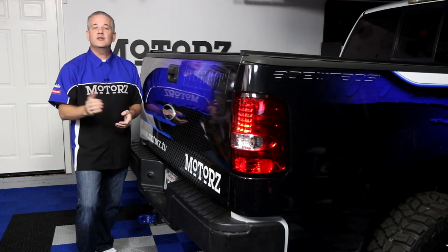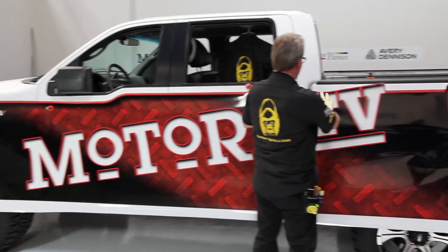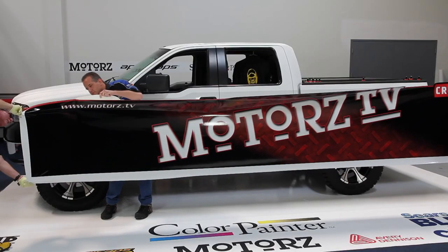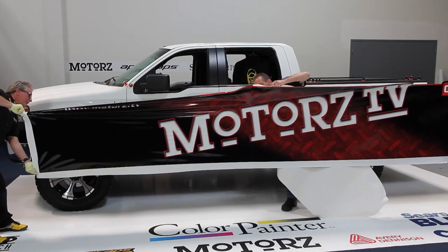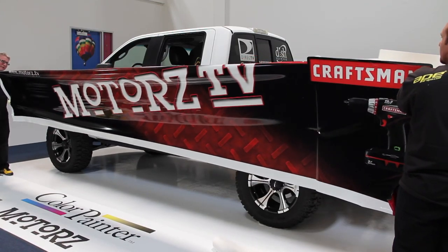But let's start with a really cool new wrap and see what's changed in the wrap industry since the last time that we did this. A little over 5 years ago, I had my daily driver, a 2005 Ford F-150 that also happens to be the original Motorz project vehicle, wrapped by Ape Wraps, located here in San Diego. The design was red, big, and bold, with the Motorz TV logo along with Craftsman Tools and their logo.